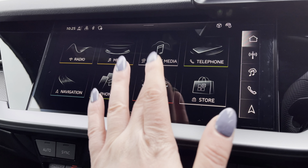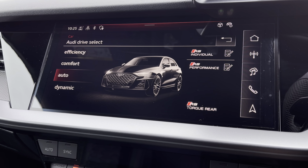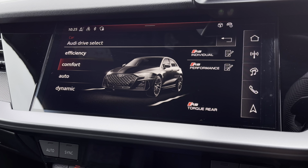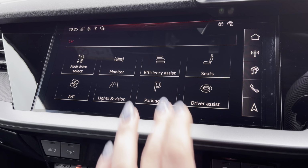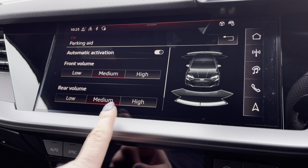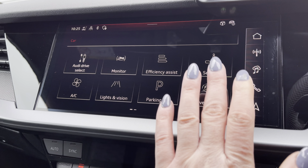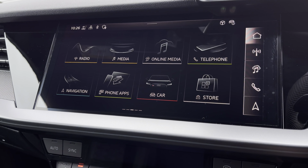In the car menu, with Audi Drive Select to choose your preferred driving mode, such as Dynamic for a more sporty drive, or Comfort for those longer journeys. Parking aid for front and rear volume settings of low, medium and high to help fit in those tight spaces, and driver assist to give you those pre-warnings on the road ahead.